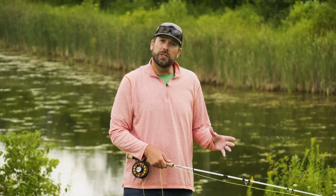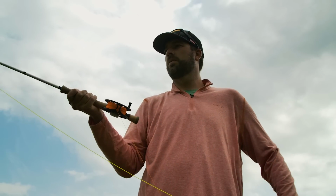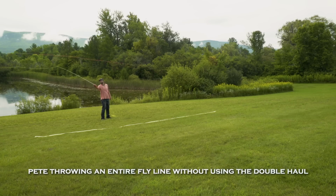Hi, I'm Pete Kutcher with the Orvis Fly Fishing Schools. I'm going to talk to you a little bit about how we can fine-tune that double haul and make it a little bit easier. When we're making this double haul, we want to make sure that we have a good cast first. That's the most important thing. A good cast is going to get that fly out a lot easier. And if we try to incorporate a double haul to a bad cast, it's not going to go very nicely.